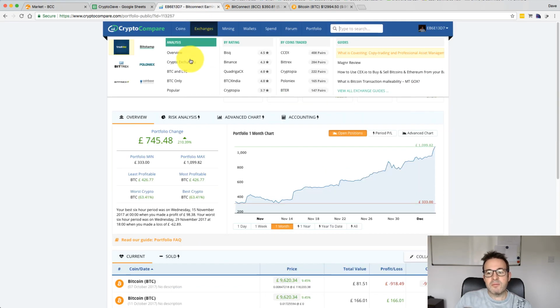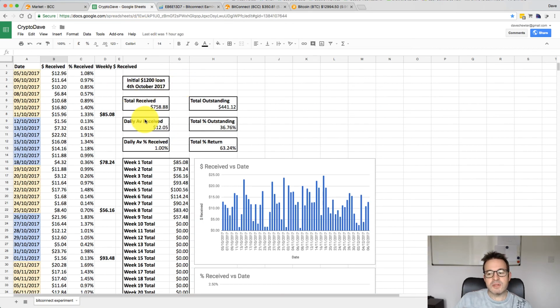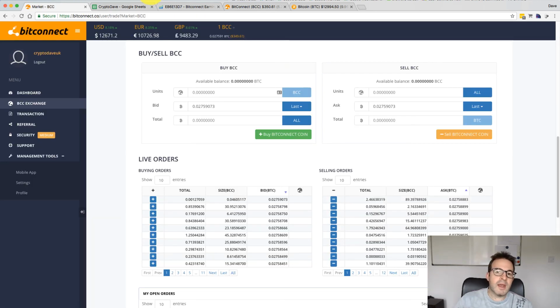As I said, the last 9 weeks have been pretty good. I've got my money back and I've made a small profit. But if I'd actually just bought £1,000 worth of Bitcoin, obviously I would have made more than this. But it is still going, and the interest is still coming in each week. So anyway, that's my analysis of Bitconnect and my earnings for week 9. That's the week 9 results. So we've reached in real terms our return on investment and it's profit from now on, which is great.